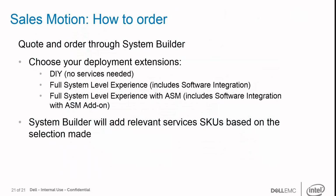So I mentioned the sales process. Quote and order through System Builder. There'll be a 911 with the links coming out, so you'll be able to use that. You start off with 3 choices. Is the customer a DIY customer? Do they want the full system level experience?